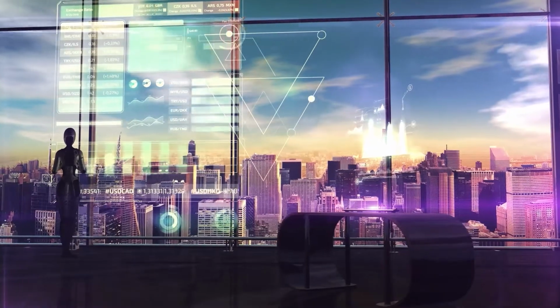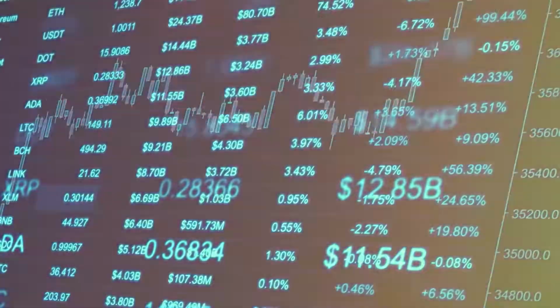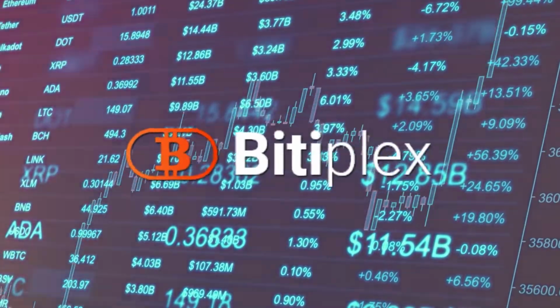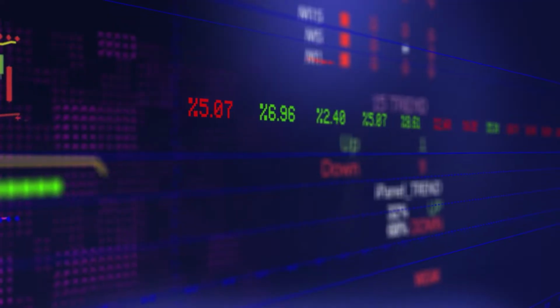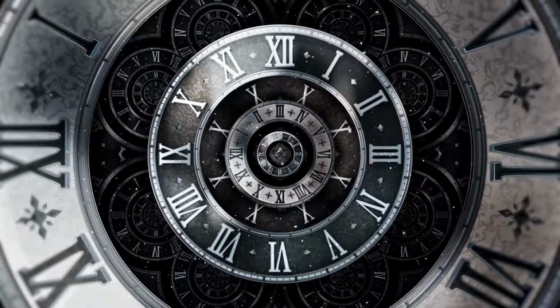Our review today will be a bit different than the ones we usually do. Today, we're talking about an interesting and innovative crypto trading system, the Bitiplex Codes app. The gist of it is that it's an automated trading software that promises unprecedented precision.